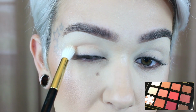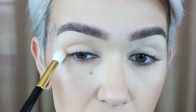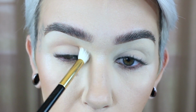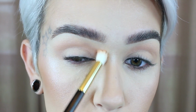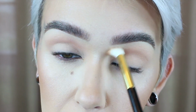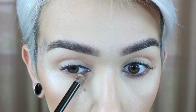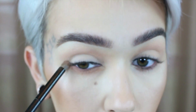Tom Ford number 13 and Peaches and Cream, and I'm going to use this as a transition shade. I have already set my eye using Peach Meringue over top of Soft Ochre Paint Pot by MAC. Make sure you get this color right in here between the nose and the eye, like this little socket, because we will be blending color up there later.